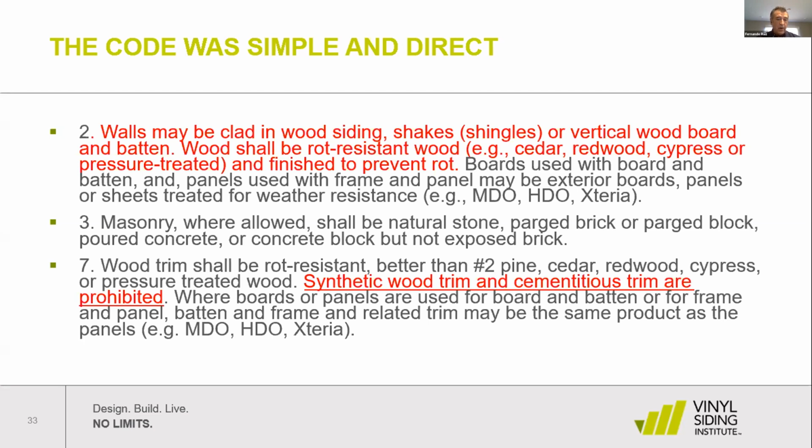Nothing fake. We want real materials, real wood. In other sections, real steel, real stone, whatever it is, you've got to work with natural materials. Now you can see how this was not very good for the vinyl siding industry. It wasn't good for the fiber cement industry or any of the synthetic materials, but that's how it started. And that's where the decline of materials like vinyl siding came in.